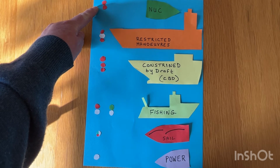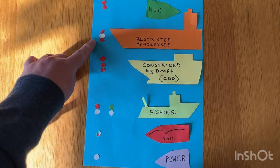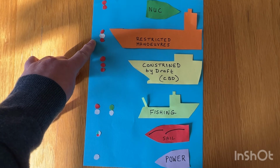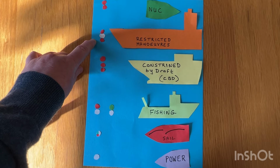The way you remember this is red over red, captain is dead. The vessel restricted in its ability to manoeuvre shows red, white, red in a vertical line. And the way to remember this is red, white, red, captain making bread.